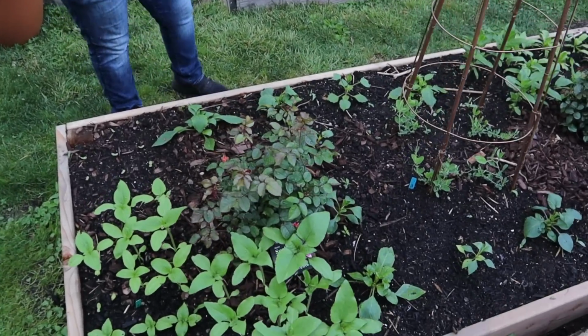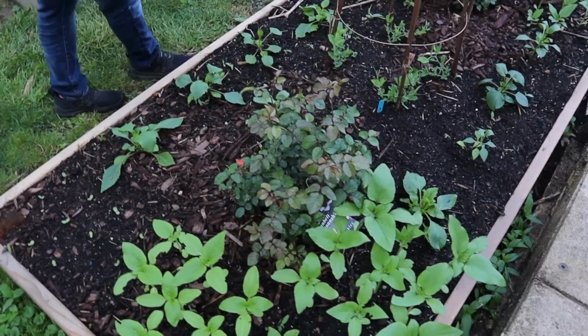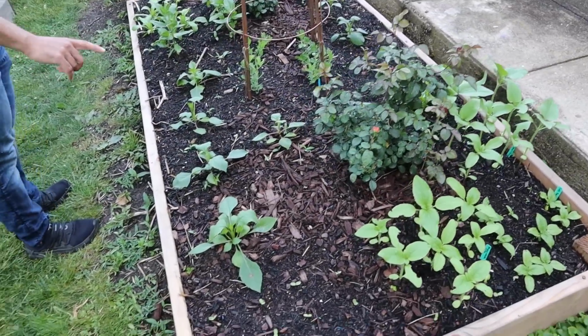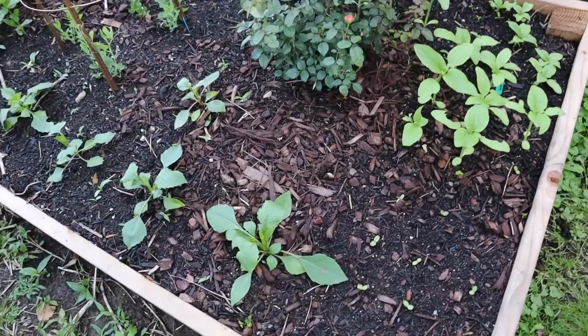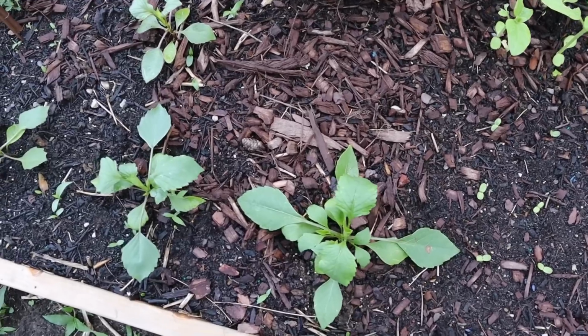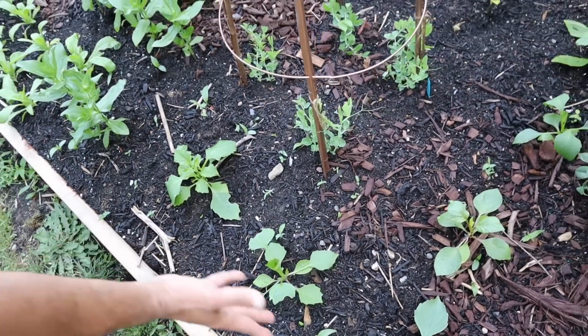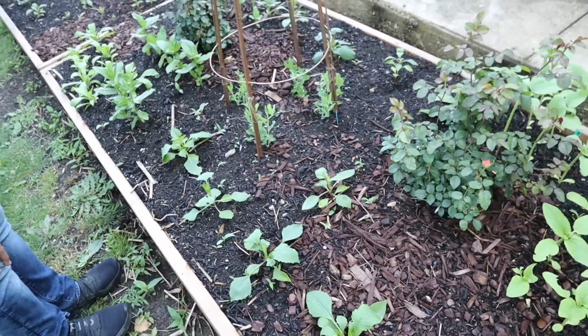So I also have dahlias that I planted here. I have about 10 in this bed, and these are floret dahlias. I think it's Busy Bee. Or Bee's Choice? No. Or Bee's Choice, yeah, Bee's Choice. So this is going to be like a surprise. So I don't know what colors we're gonna get here.